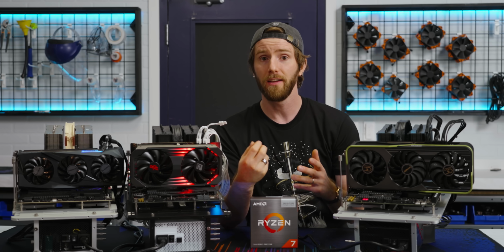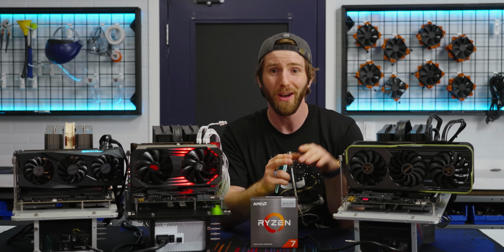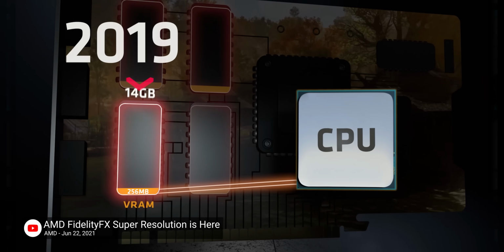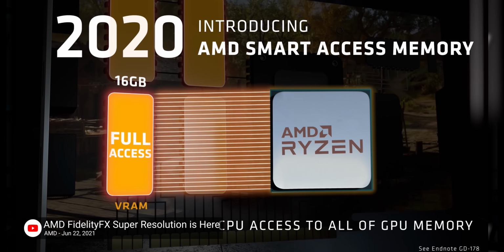Well, in the past, a CPU could only access 256 megabytes of the GPU's VRAM at a time, which was fine back when you were sneakily watching Newgrounds on the school computers. But in 2022, your CPU should be able to access gigabytes of VRAM at a time, and with Smart Access Memory, you can do just that.